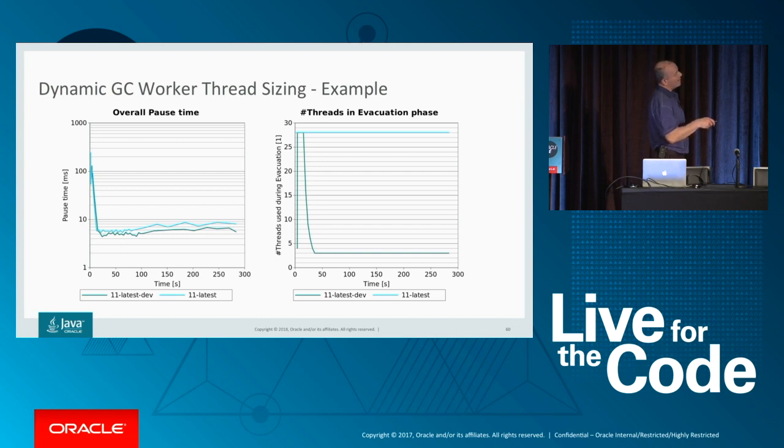Over here on the right is the number of threads that we're using at each GC. So early in time, we're using a large number, and here's where we're setting it statically, and they're sitting around for the life of the app. That's what's happening today. Here, what we're doing is we're letting G1 figure out what is the optimal number of threads to be running. And we can see this drops very, very quickly.